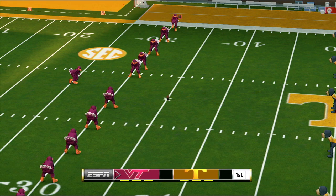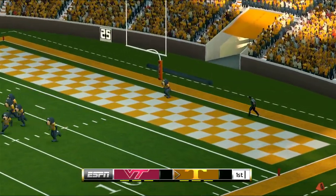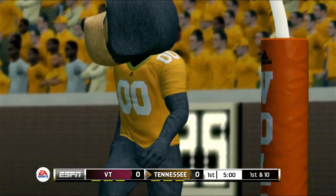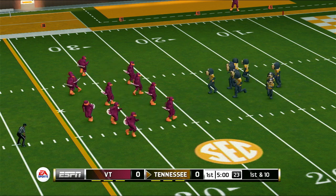Virginia Tech has lined up. We're ready to get this one underway. Sends it sailing downfield, into the end zone, down for a touchback. To take the crack.